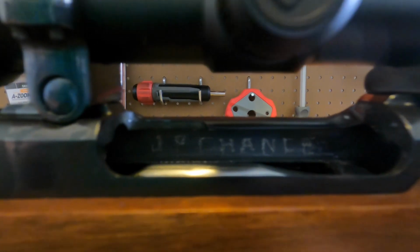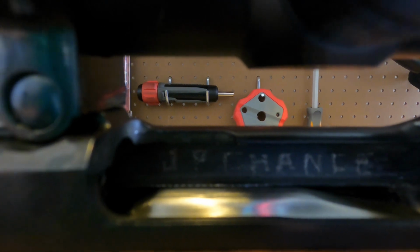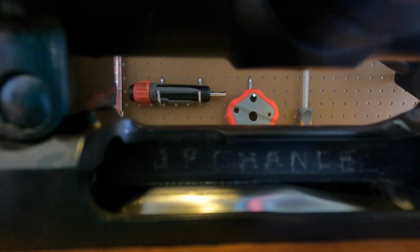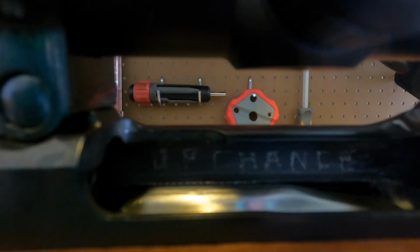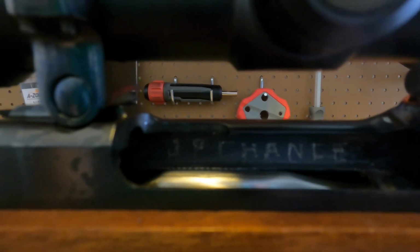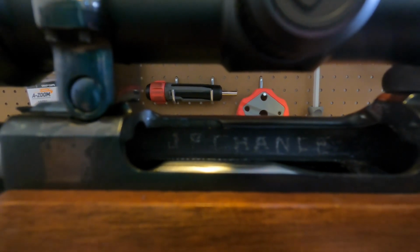Whoever had this originally inscribed and etched their initials and name on the inside of the receiver. So right here, it's etched into there. I saw that and I went, well, that's interesting. That's not my uncle's initials. So he bought this used, and I thought it just added a little bit of character to it.